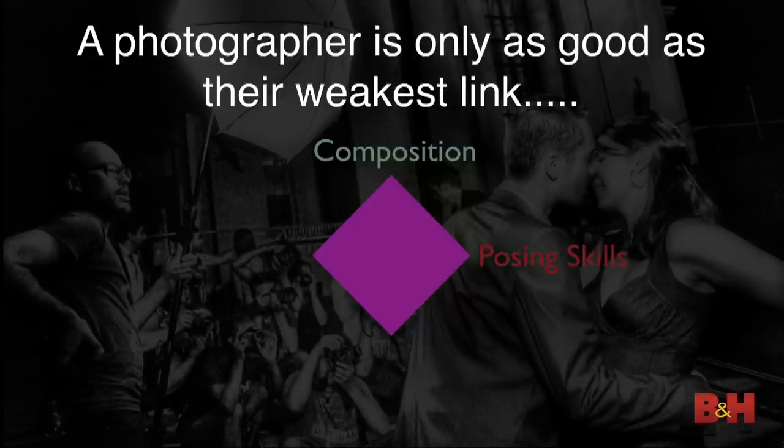Then on top of that, you're going to have to learn about your posing skills. How to pose the subject is very important. Taking control of the situation. If you have a bride and groom, know how to pose couples, know how to pose families, know how to pose females, males, all that kind of thing. Again, you want to take control of the situation, and posing is very important.